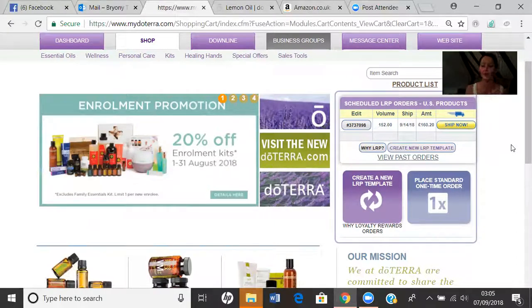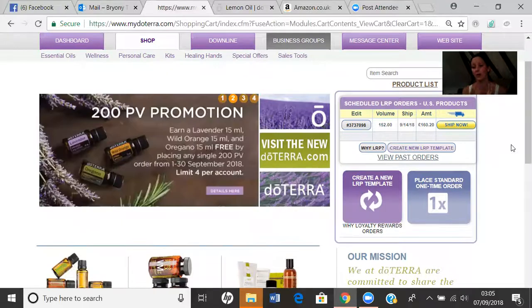Make sure that you spend your points before you go and ring them and cancel. It's to stop people accidentally cancelling and losing their points, basically.